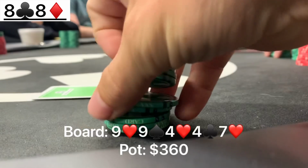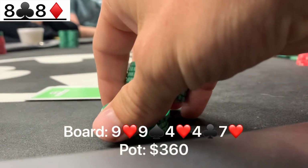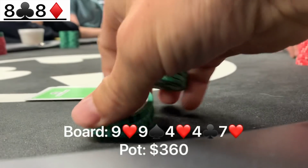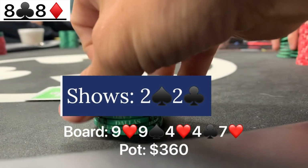Last card here is the 7 of hearts. Not the best card because I think he possibly could have been barreling the turn with a flush draw, and now he probably won't bet that for value, but he might check it back and win. So we check it over to him. He thinks for about 5 or 10 seconds and checks back. AJ shows pocket deuces for a counterfeit pair for deuce high.